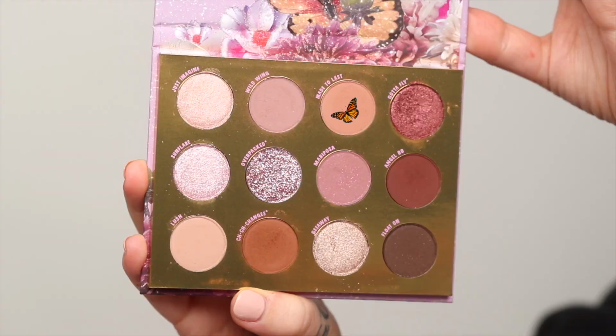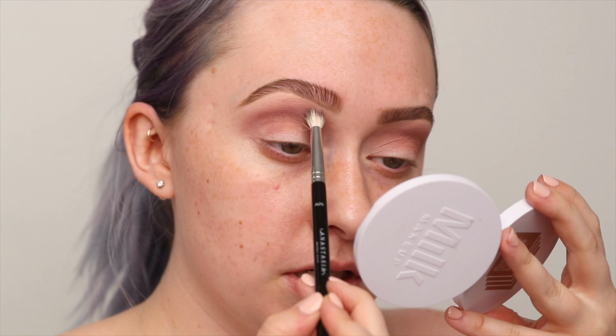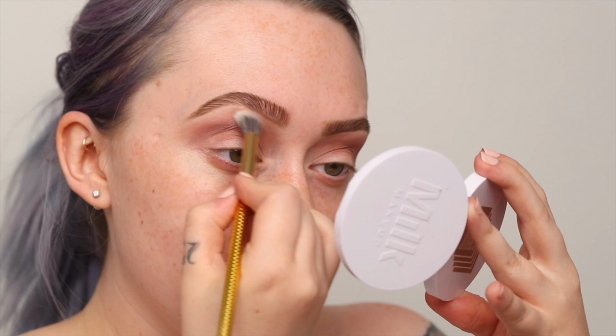I can't believe I just compared an eyeshadow to Buffalo Wild Wings, as if I've ever been there. Maybe I should have put this shade on first. Oops, it's fine. We will just go from here and hope for the best. Do you ever just panic do things? Like I just panic blended. I was like, oh no, I panic do everything.